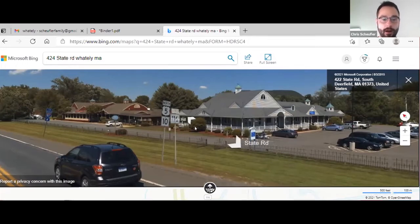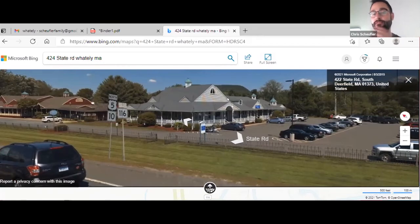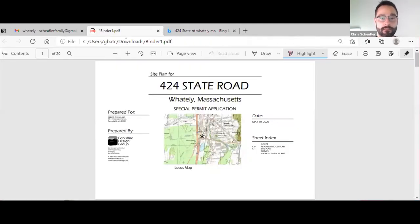This is the building that we are looking to convert into a retail marijuana facility. Now that we know where we are, I'm going to switch back over to the plan so I can show you the site plan. But just looking at this image, the idea really is to leave the exterior of the site pretty much as it is and just convert the interior of the space, 3,100 square feet, into this retail marijuana facility. I'll switch over to the plans.